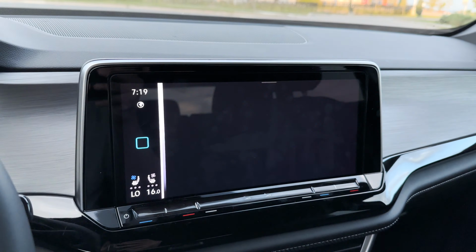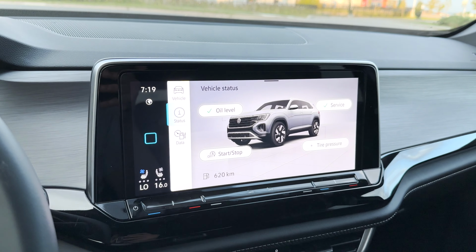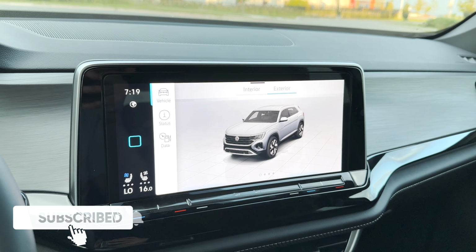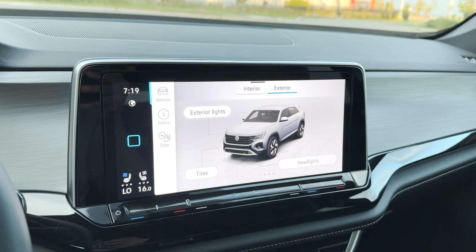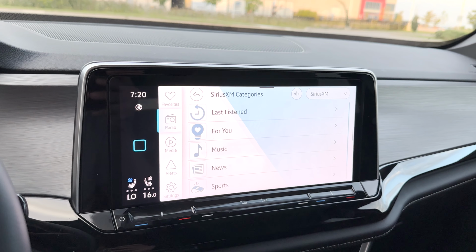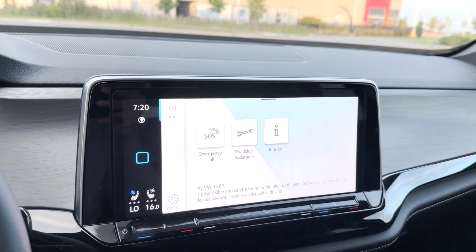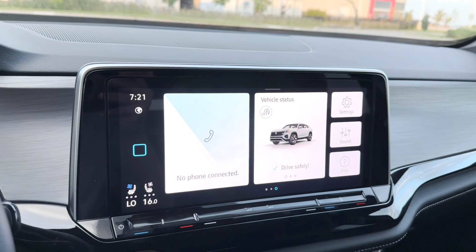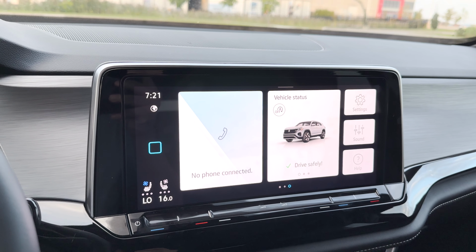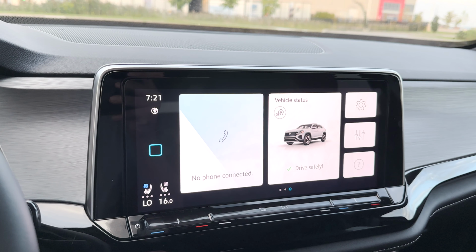Then under the drive safety, here you can see the vehicle status, different data as well, and under vehicle, you can go into each of the sections to adjust it to your liking. Now under radio and media will be the typical AM, FM, and other media things. Then is the phone section once you have it paired. The next page has the settings, which you can fine-tune further. Also with this touchscreen, you can do hand gestures to swipe through each of the sections, which is pretty cool.